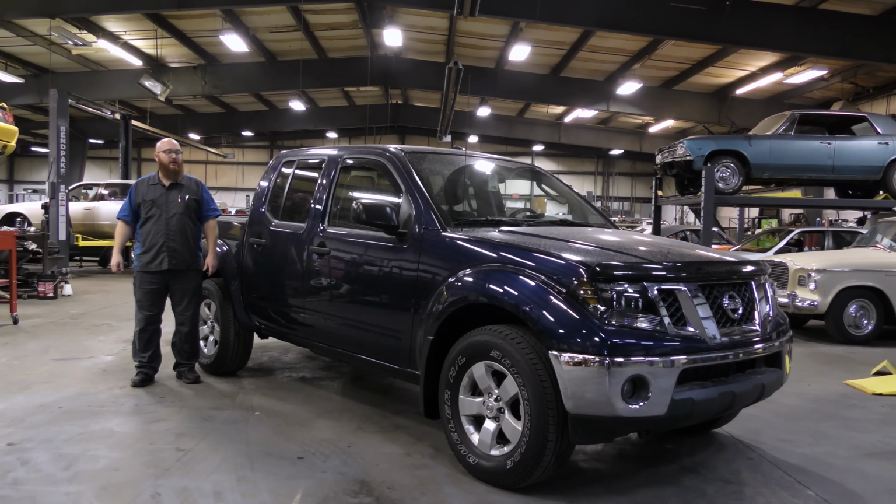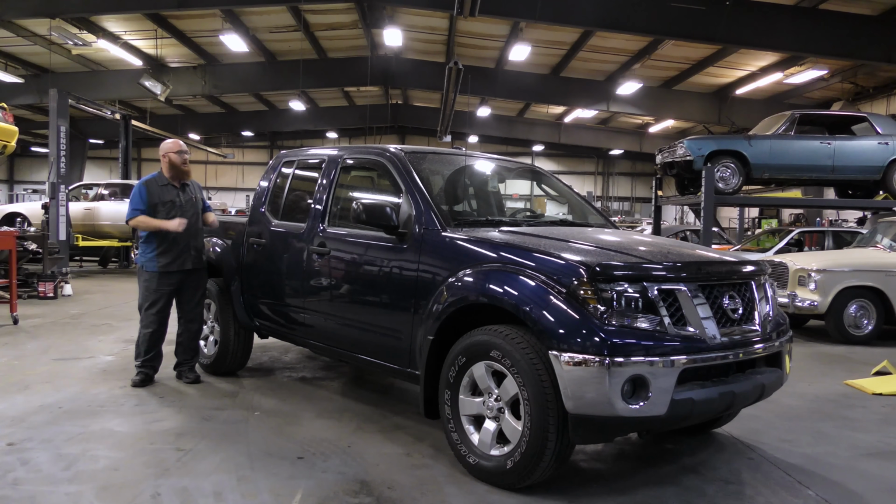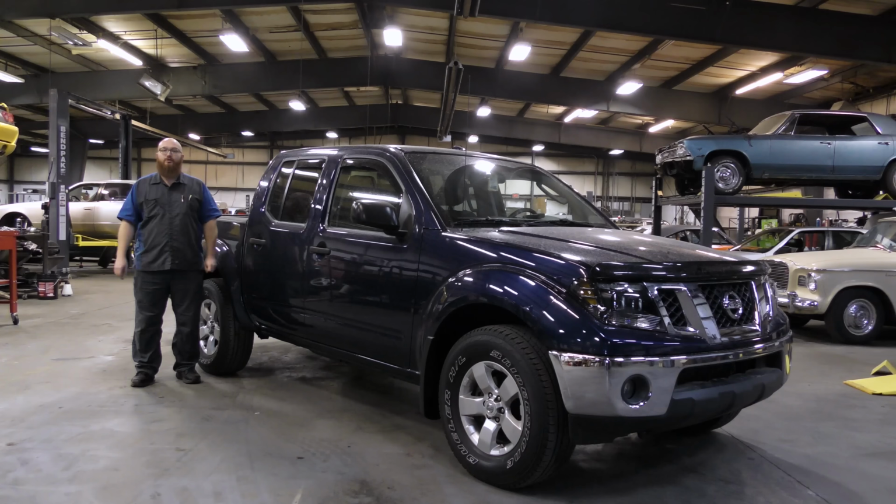We're going to take a look at it today, look around it, and let you guys check it out. But one of the reasons it's here is for a tune-up, a serpentine belt, and an oil change. That's all it needed. But let's go ahead and take a look around this truck. It's a little dirty, it's got rained on, but it's really in pretty good shape.